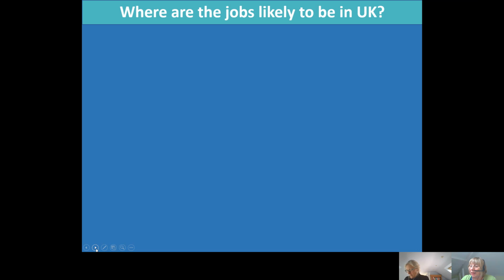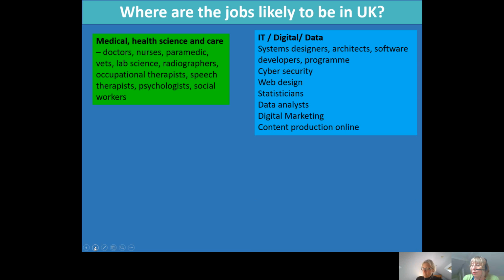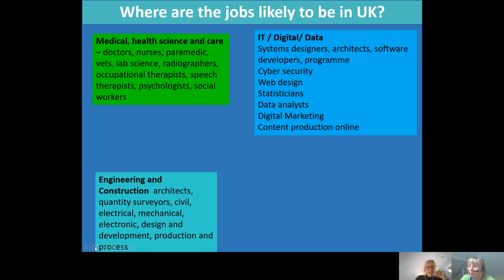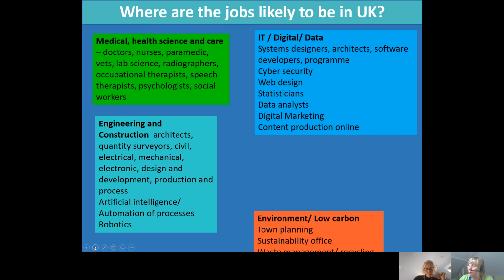So where are the jobs likely to be in the UK? Through the coronavirus, as you can imagine, there are lots of jobs in medical, health science and care. Also lots of jobs to do with IT, digital, data, web design, statisticians, data analysis. All these jobs are growing too. Then engineering and construction: lots of construction jobs have kept going through the COVID crisis, but lots of jobs will be expanded in that area as we look to create more housing or resources for people.